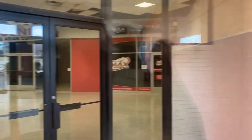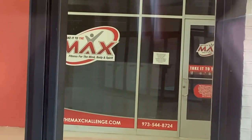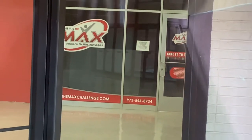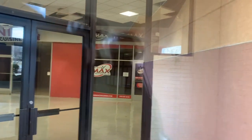There's also, it looks like a fitness center right here. It says Max Fitness for the Mind, Body, and Spirit, the Max Challenge. I wonder if they have any more of these fitness centers, this Max Fitness Center, anywhere in New Jersey or in a different state.